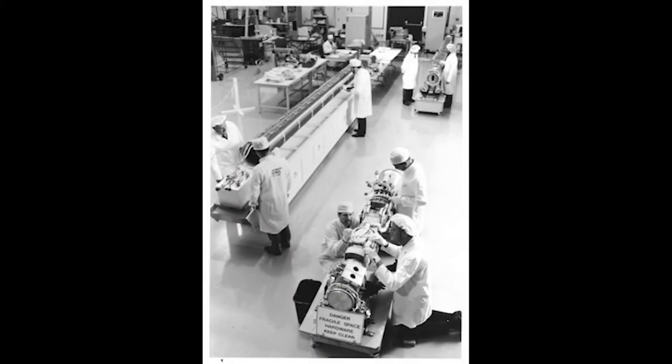On February 11, 1981, during a ceremony at the Toronto Spar Aerospace plant, Canada signed over the arm to NASA. It was here that head of Spar Aerospace, Larkin Kerwin, who would go on to become the first president of the Canadian Space Agency, dubbed the SRMS Canadarm.